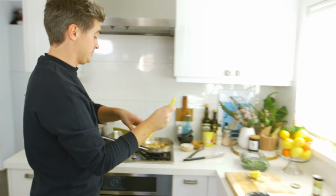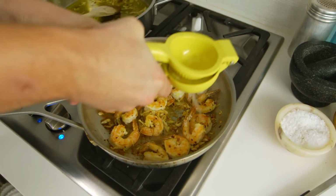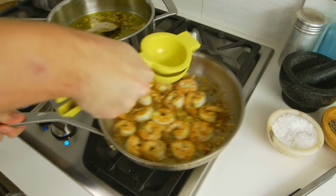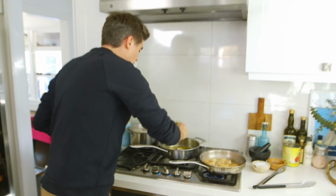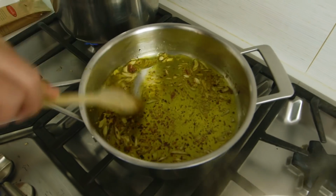By doing this, it means you don't get the pips and you get a nice even squeeze. So get that lemon juice in there, and hello, now we are talking. Give that a little sizzle, give that a little bit of stir. I want to get a little bit of that chili pepper into our oil for the spice factor. Give that a sizzle, and pretty much right now we're in a good place.